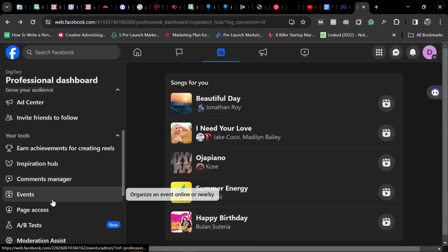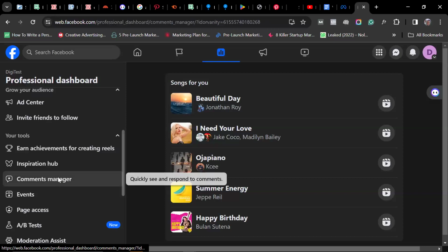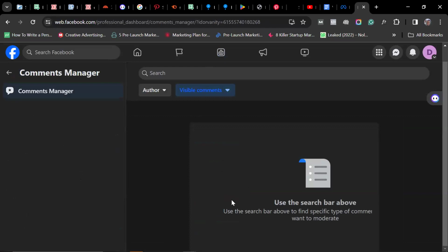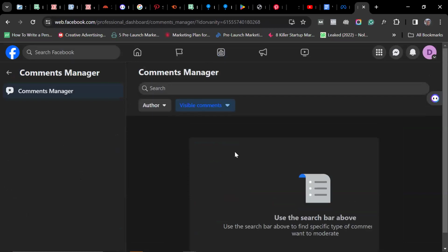Yes, I have one or two questions. So for the comments manager, is it a person that will manage the comments, or does the Facebook link manage the comments for you? So you can see that they said use the search bar above to find the specific type of comments you want to moderate. So the essence is to manage comments.